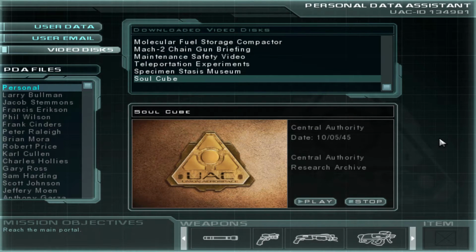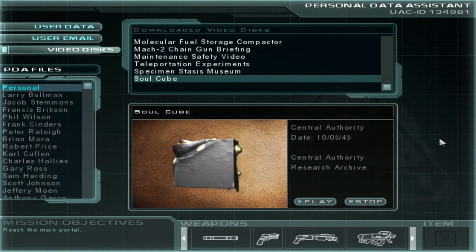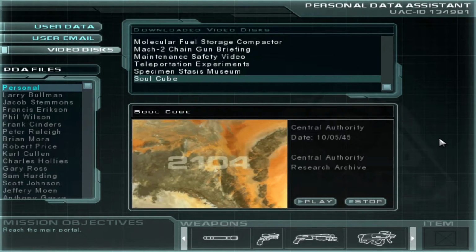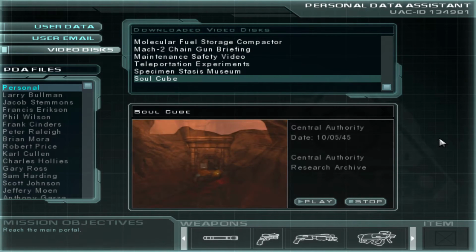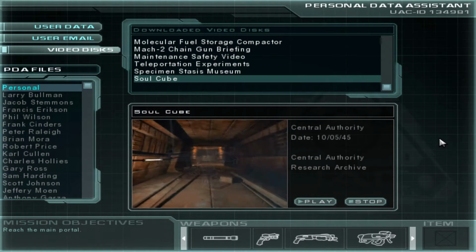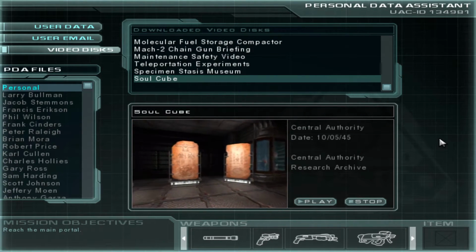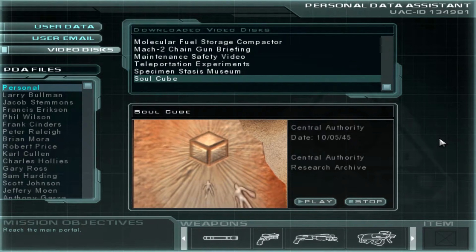What you see before you is a relic codenamed U1, or simply Soul Cube. It was discovered in 2104, located in a geographic region where UAC researchers have unearthed evidence of a long-lost civilization. We know nothing of this civilization other than they existed, and that they were all wiped out in some type of cataclysmic event, according to what we've been able to decode from stone tablets found throughout the ruins.